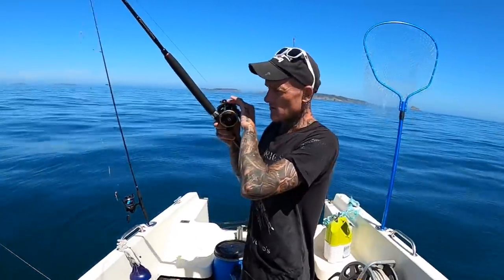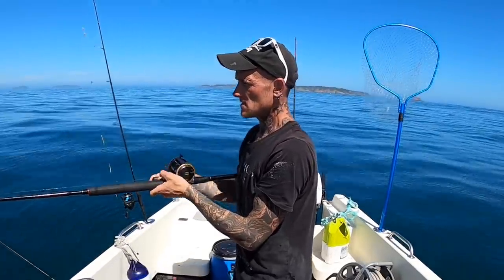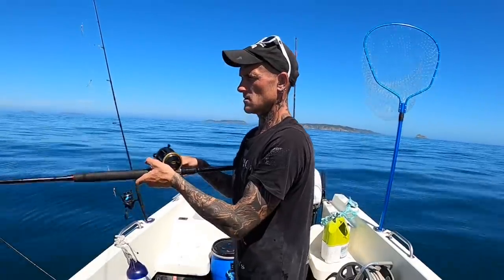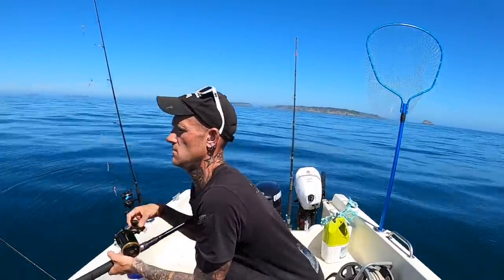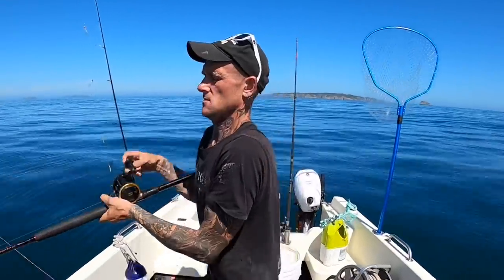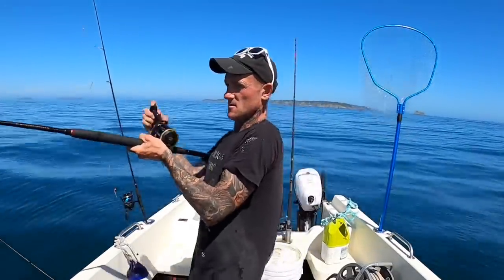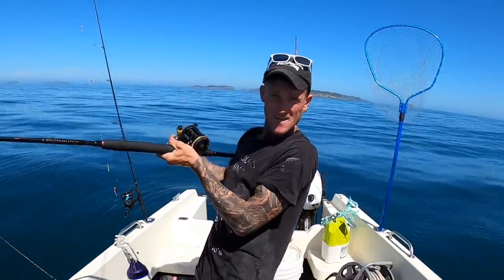Well, guys, just having a bite on this rod here. I'm going to reel into it. See what it is. Fish on. Fish on, guys. Oh, it could be another turbot. I think it is. I think it's another.